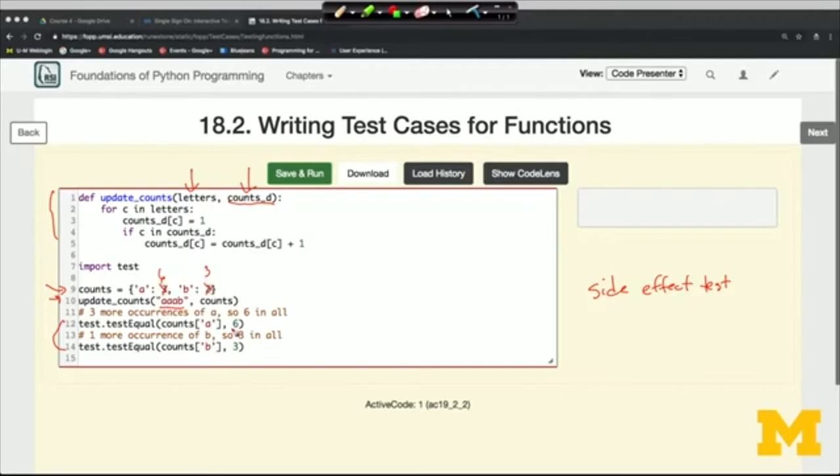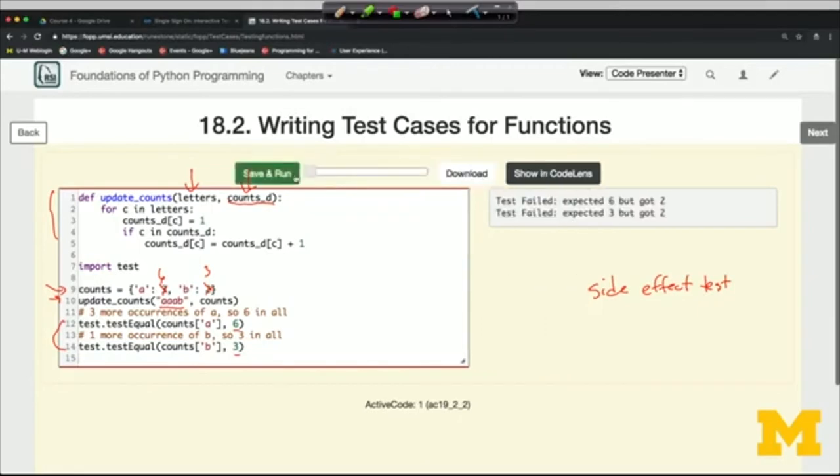And that's what you see as the tests. We check at the end, is count[A] equal to 6, and is count[B] equal to 3. Let's check whether the test is actually working. Turns out, it's not working. There are errors in there. And we will come back and fix that function as we go along here.